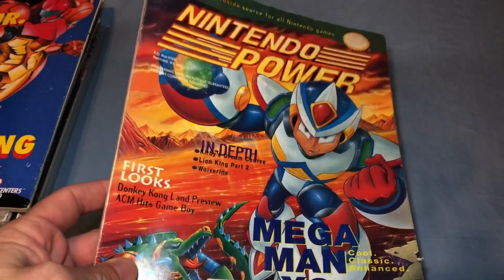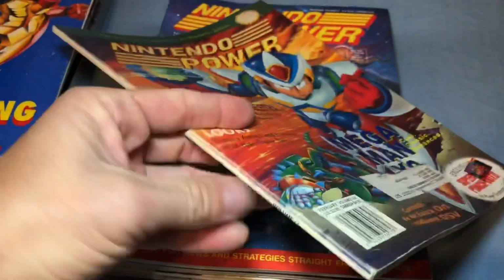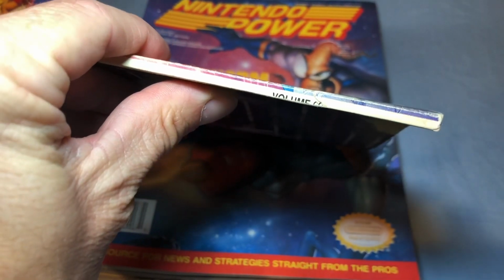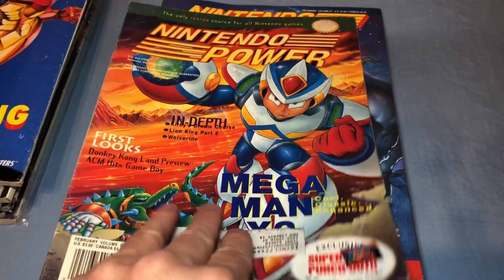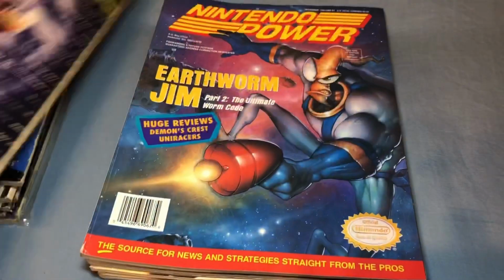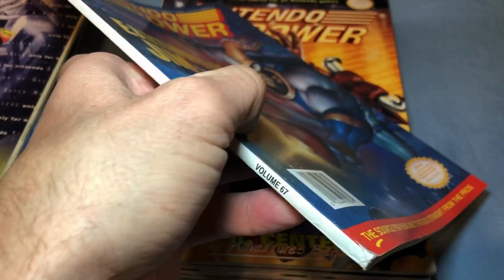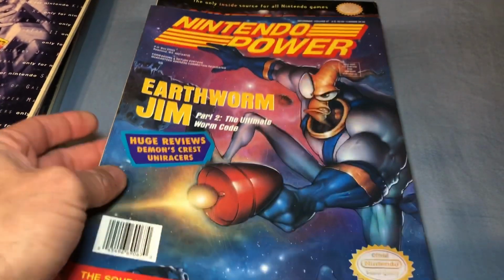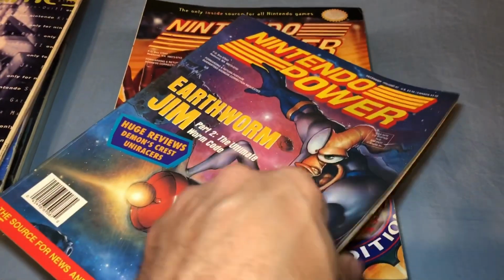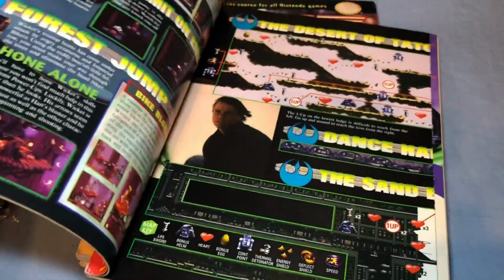Mega Man X2. What volume is that? 60 something maybe? It's hard to tell with the light. Very cool cover though. Earthworm Jim. 67, yeah, that was issue 66. Earthworm Jim was a great game. There's the fold out for that one.